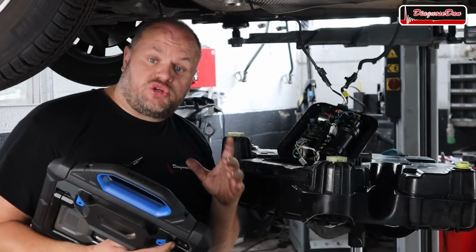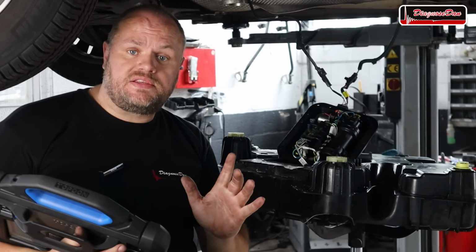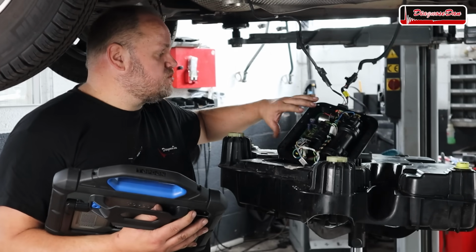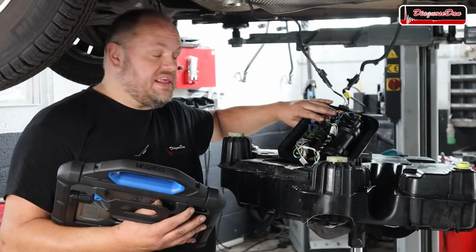Now that we know that pump should be able to build pressure, we're going to try one more time to energize it with the scan tool. But this time we've got the reservoir open, so we can keep a close eye on the pump itself, and we can actually feel if it's trying to do anything at all.